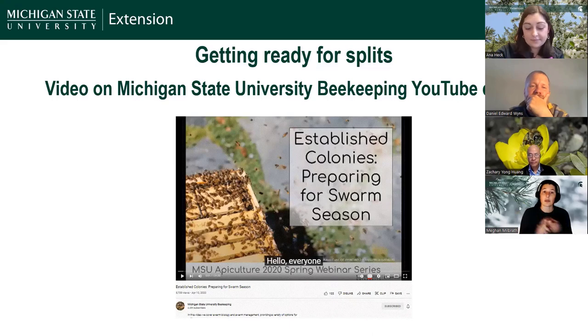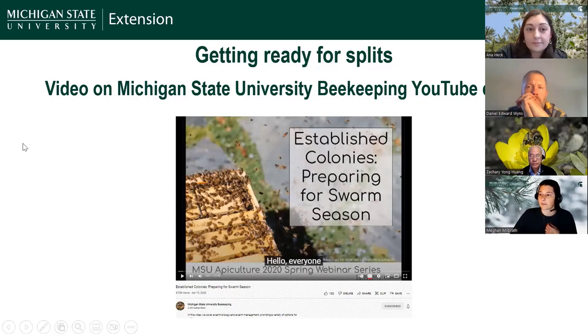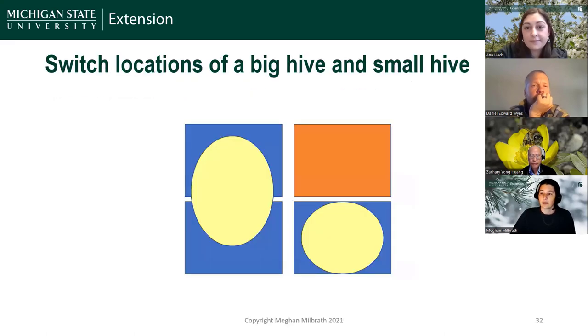So if you can go out and check on a couple of your hives and you see full frames of brood and you see the backfilling, that's an indication that that colony is ready to be split. Obviously, if you see queen cells, you're already at that point. All right, and we did a webinar on that last year as well.